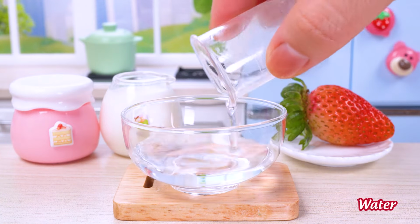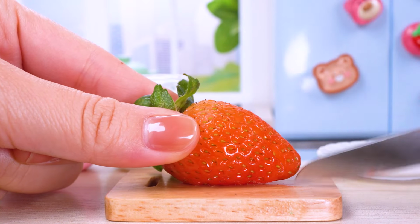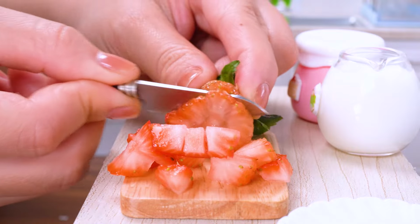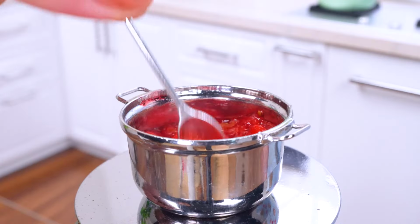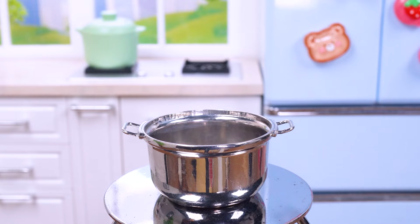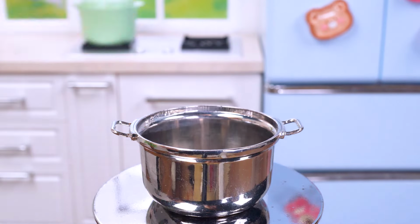Strawberries will be the main flavor of today's cake. You can't go without a strawberry. Clean it thoroughly to avoid dust. Ready to make strawberry jam. Starting to make the cake now.